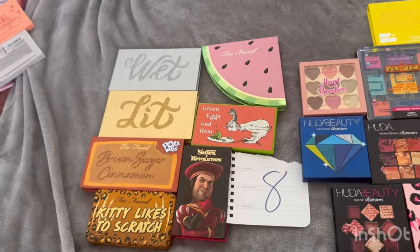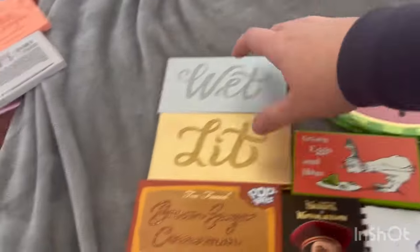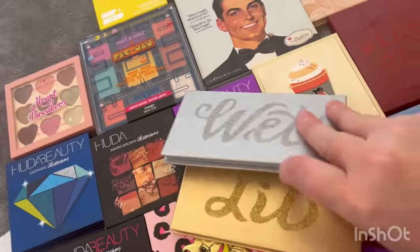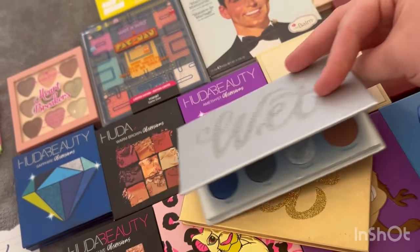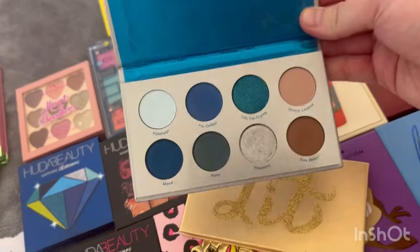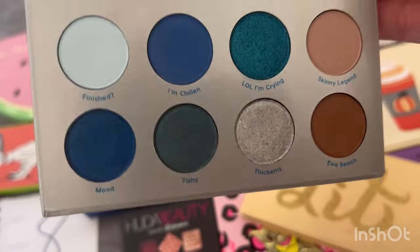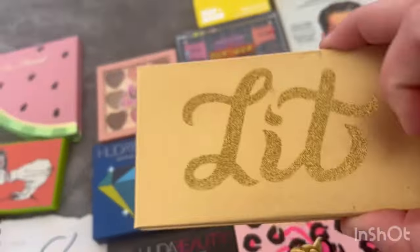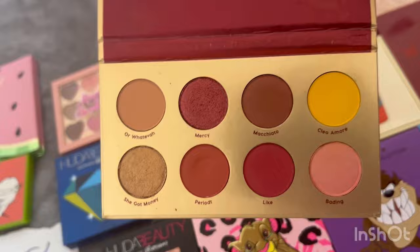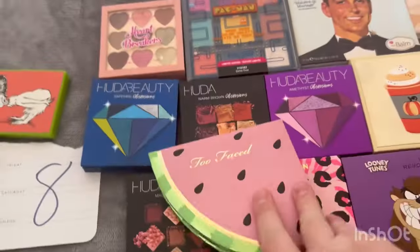I have 7 of them. This one's going to be a good declutter too. Let's start with these 2 from ColourPop. This one is the Bretman Rock collection from probably 2017. And there's Wet and Lit. Wet is the cool toned. This silver shade right here is one of the best silvers I've ever used. But the rest of the palette's just really chalky blue, so I'm going to get rid of it. Lit is the warm tone, like I was saying. Just kind of chalky as well. Nothing great.